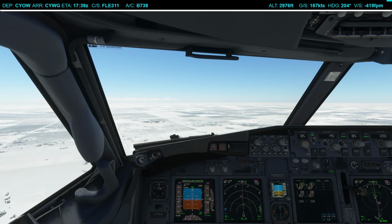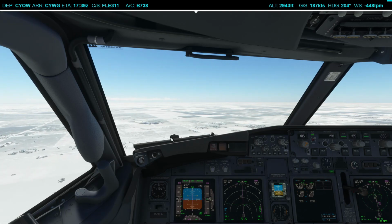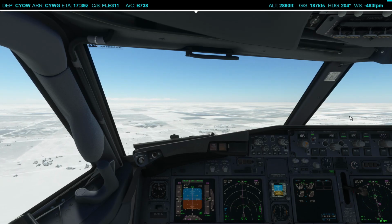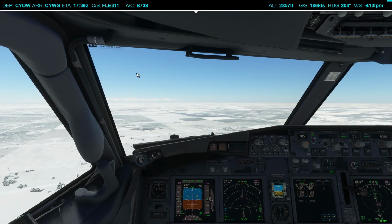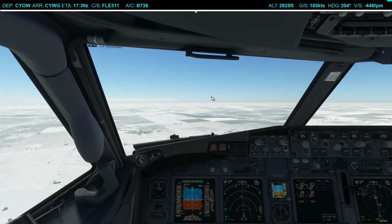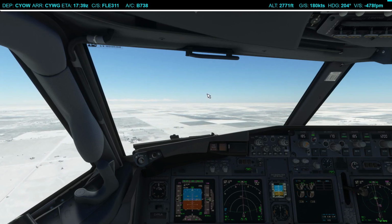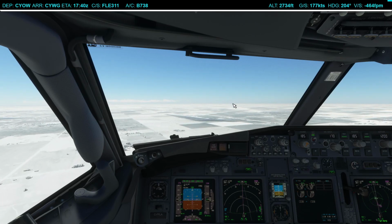Try to butter this landing. I'll do my best. I know this runway is a little bit slopey, but we'll see how she goes. Dial the speed back down to 170. Arm the speed brakes before we forget. About 10 miles out now.